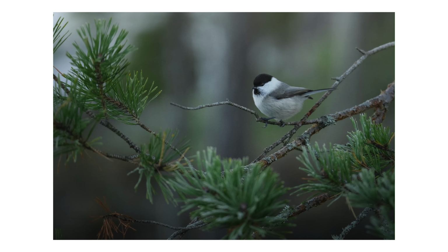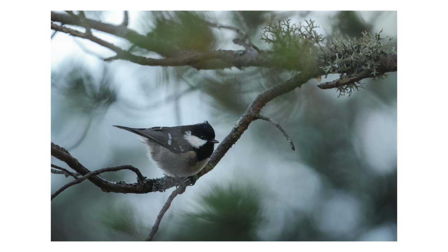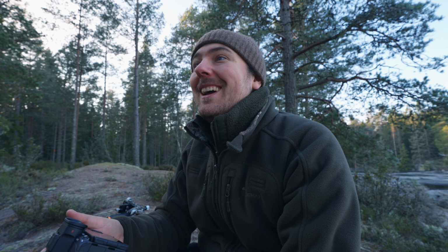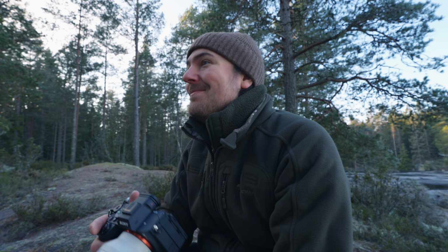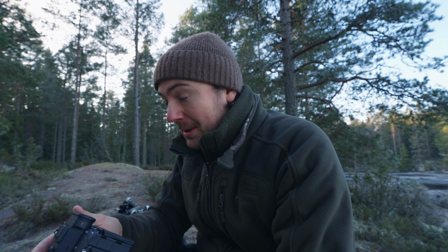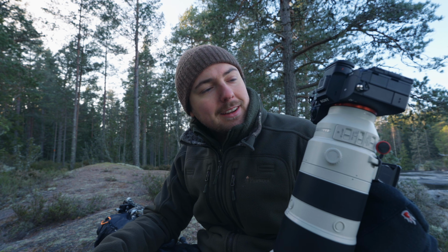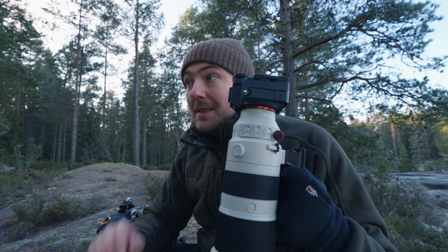But I did get the marsh tit and that coal tit. They really posed, it was beautiful. That was so nice. It's so nice to finally have a fast burst speed on an A7 camera, because honestly the A7 IV has 10 FPS and that is okay, but it feels like Canon has offered 40 FPS for such a long time. So 30 FPS is definitely nice, especially for small birds.